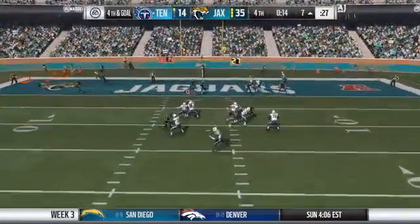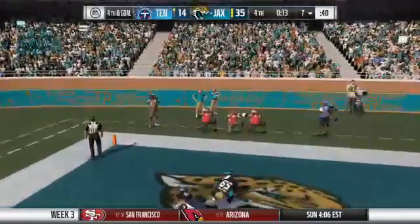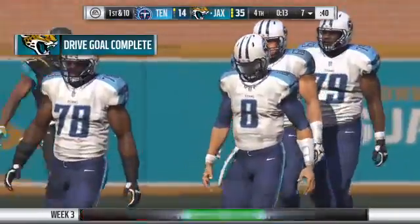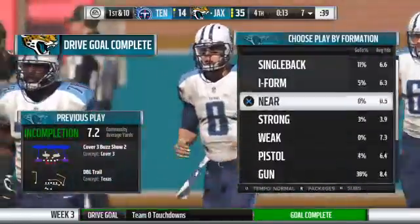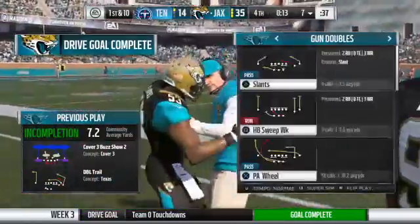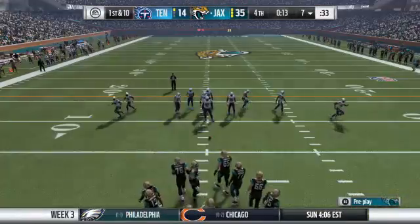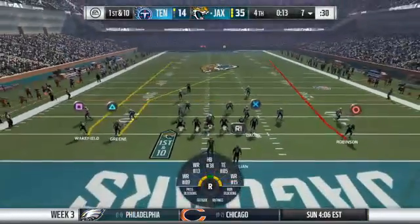Desperation time. Mariota on fourth down. And that will be incomplete with the clock down now to 13 seconds. So they tried to go for it for pride, but it really wouldn't have mattered. This one, it was already determined. No doubt about it. This one was over a while ago. And tough starting field position here.